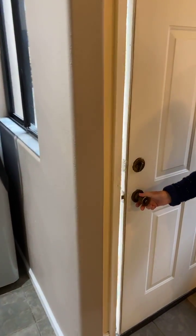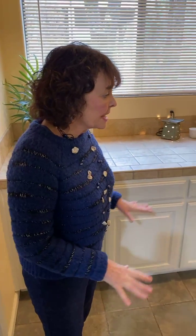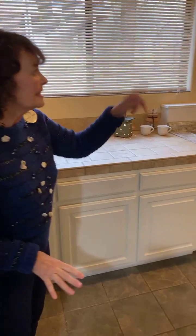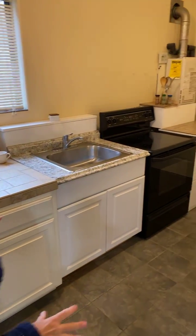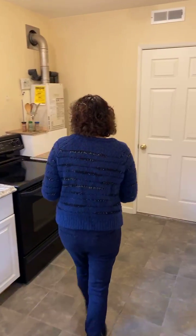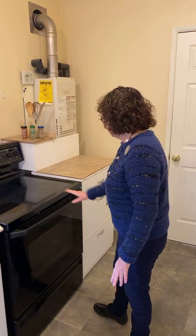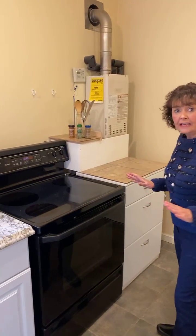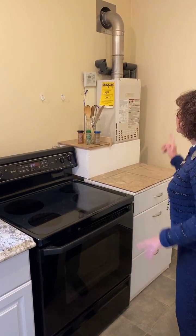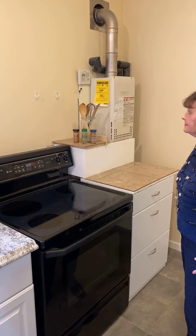All right, this is the addition that these owners have added to the home. We do have some very practical tile floors. This door here goes into the garage. What they have done is they have brought in an electric oven and stovetop, and there are drawers and a sink. This is the kitchenette. And we have a tankless hot water heater, which is really efficient.